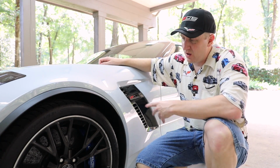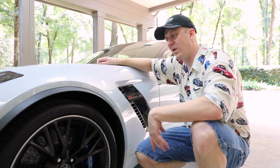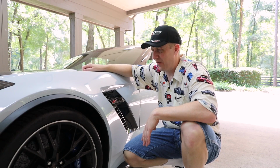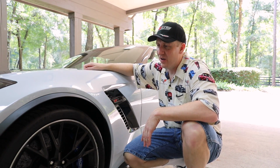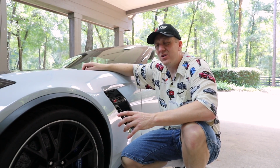They do squeak a bit, but these wheels, I mean, again, they're curbed and the offsets aren't great. And then this wheel gap is just ridiculous. I don't know how Corvette guys deal with that. Wheel gap is insane.